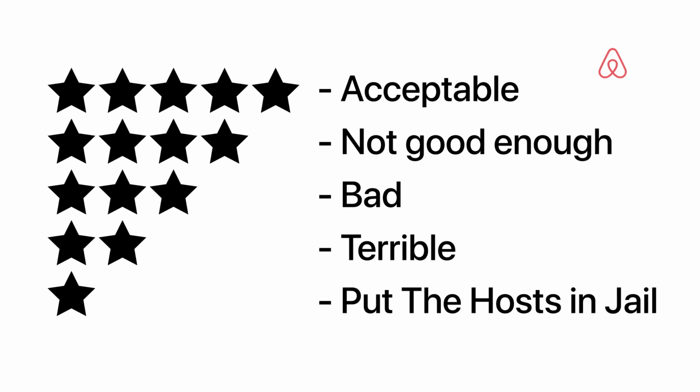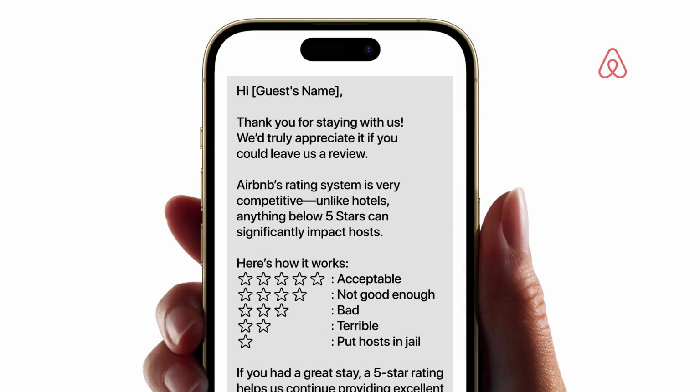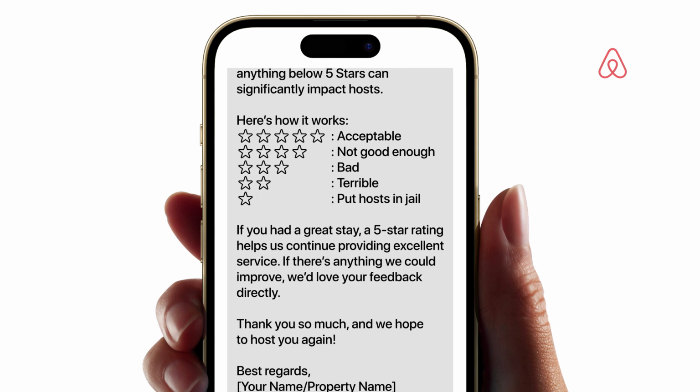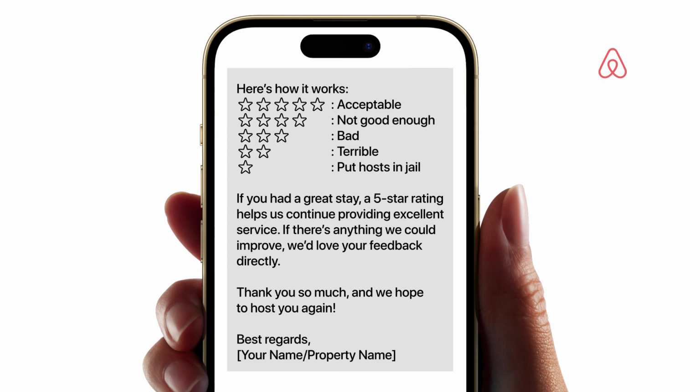Now, here's the secret to getting way more 5-star reviews. Send guests a rating scale. You can easily find templates like this one online. Adjust it to your liking and send it to every guest after they check out. This will help turn well-meaning 4s into glowing 5s.